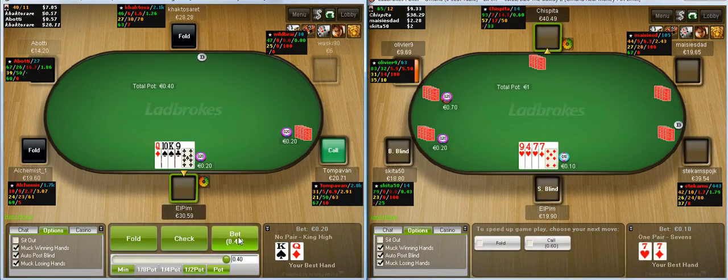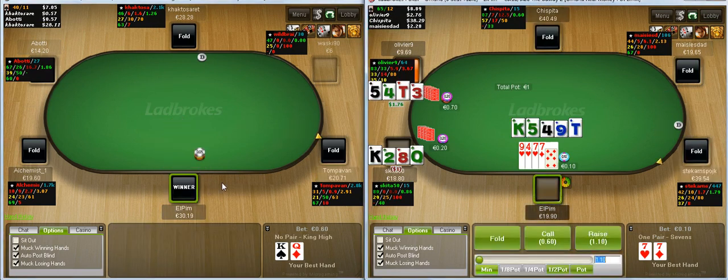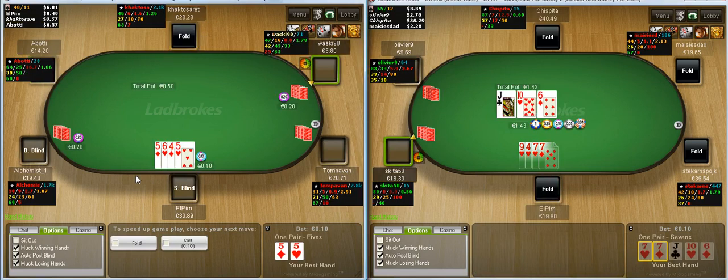Blind v blind situation against the same guy. We've got a premium hand, so again we're going to make him pay to see a flop, and in this instance he declines.